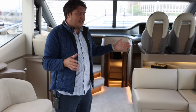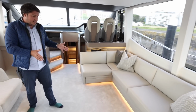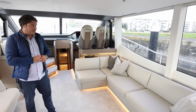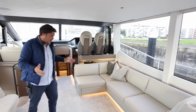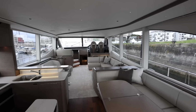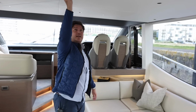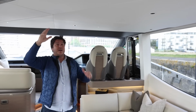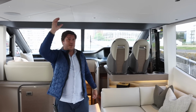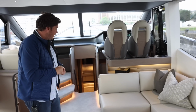Now this area feels particularly spacious because there's no coffee table. That will be an option, it should be on this boat, it hasn't been fitted quite yet. But actually I quite like the fact that you've got so much floor space, but it strikes me that this is a large area with nothing to hold on to, and I think a nice handhold in the ceiling here could work really well, wouldn't have to look too ugly, and actually just gives you something right here that you can grab onto if you're moving around the boat when it's at sea.